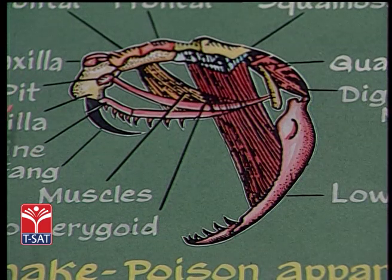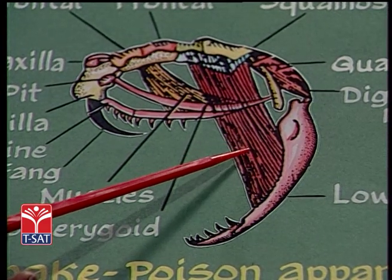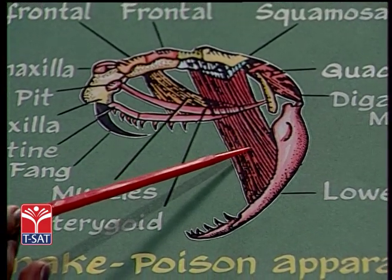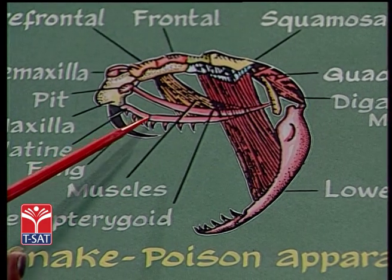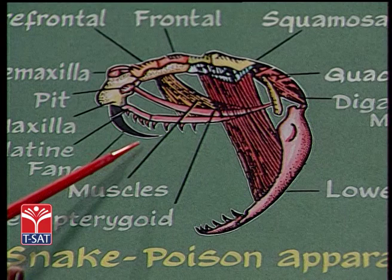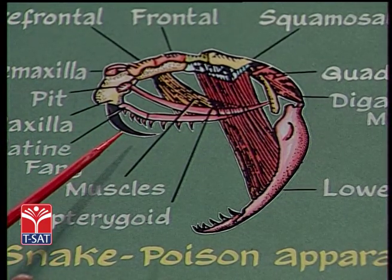Immediately, this is followed by the contraction of the anterior temporalis muscle. With the contraction of the anterior temporalis muscle, the mouth of the snake will be closed. This is how the mechanism of biting takes place in the poisonous snakes.